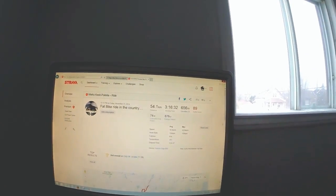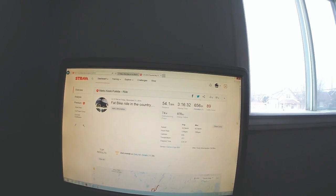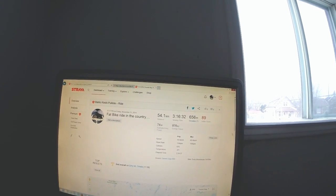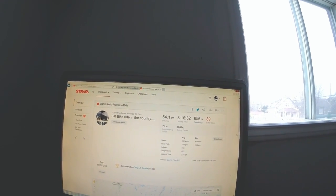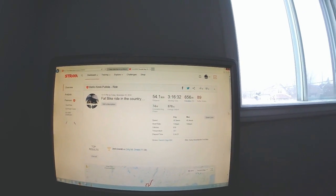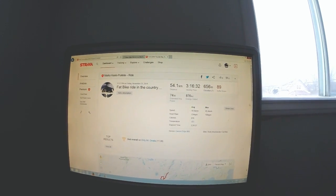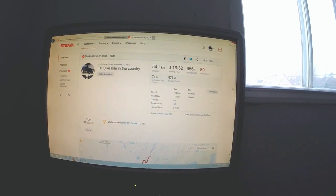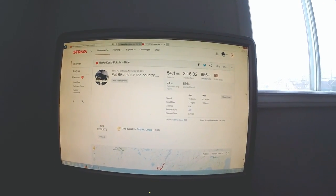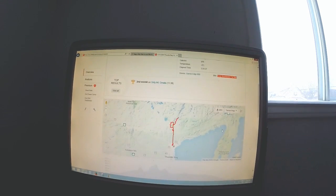Alright, ladies and gentlemen, here is our ride today. So we did 54.1K, 3 hours, 16 minutes, 32 seconds. We climbed 656 meters of vertical. Average speed 16.5, maximum speed 45.4. Average heart rate 134, maximum 156. The average temperature for the ride was -5 Celsius. I used a Garmin Edge 800. I was riding a Surly Moonlander fat bike.